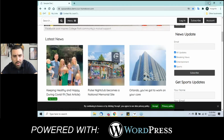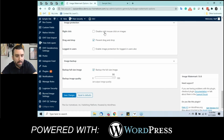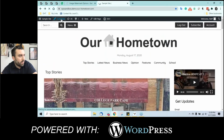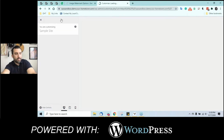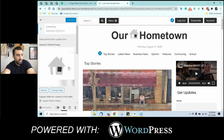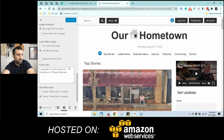You can't right click now, but didn't you just disable that? Yeah. It must take a while to update. Well, that's what I'm thinking. It's in the customize tool as well. So if you go back to the site and open the customize tool, and go to general settings. I'm pretty sure it's in general settings or general options. Scroll down. Oh, that says allow right click on images. Okay. Oh, yeah, he just answered my question before I even asked it.